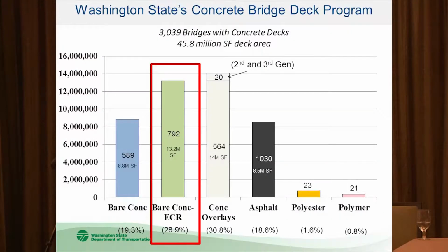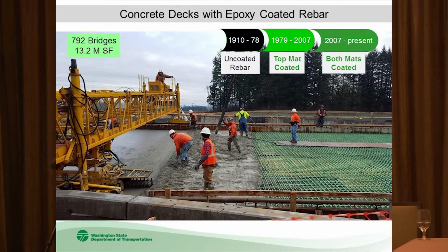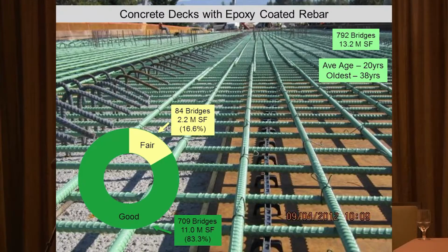So now let's look at epoxy coated rebar in general. We kind of have a history where all the way up to the late 70s we used uncoated rebar, and then in the late 70s and the early 80s we started using epoxy coated rebar in the top mat, and then in 2007 we did it in both mats. So we've got a significant quantity of bridges now with epoxy coated rebar. Most of them are doing pretty well. We don't have any in poor condition. We do have a group now, 84 bridges in fair condition.